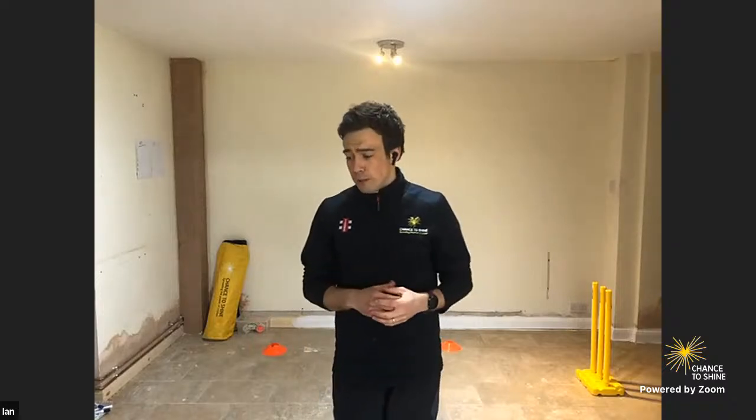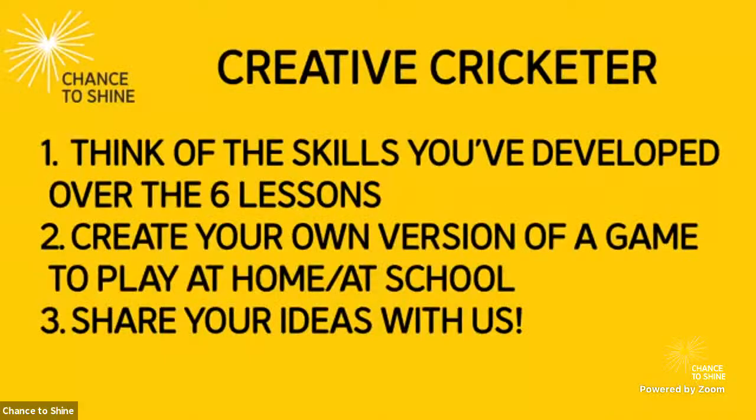So that was last batter stands. To finish off, as we promised, we will be setting you a star challenge. This week, it's a little bit different. This week's star challenge is over to you. It's called Creative Cricket. As coaches, me, Joe, Rehan, we all love coming up with new and exciting drills, ideas, games that we can play. And we also like the players that we work with to come up with their own ideas as well. So our challenge this week is over to you.